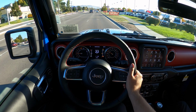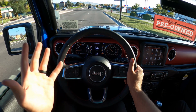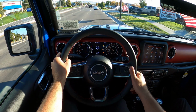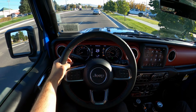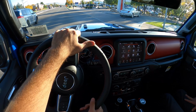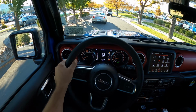So, final thoughts: the V6 makes the Wrangler more affordable, so that's a big plus. Fuel economy is good. It's tried and true, right? We know this is a reliable powertrain, so it's got a lot going for it, but the 2.0 turbo has been shown to be really reliable. Fuel economy is just as good, if not better, and it just performs so much better. So I honestly don't get the point in getting the V6 anymore.